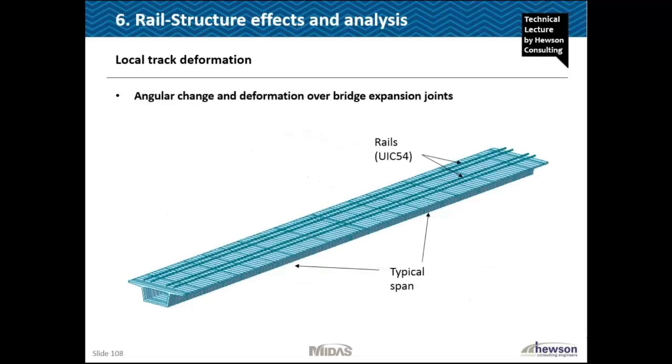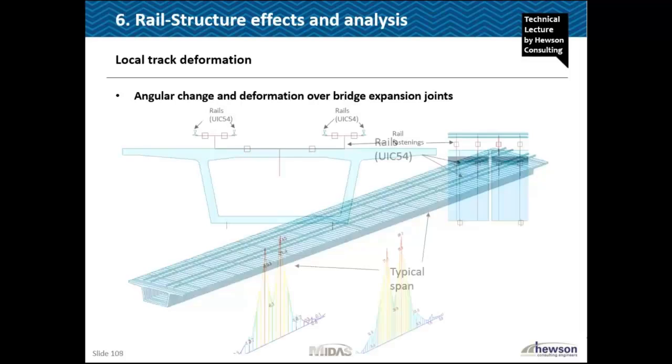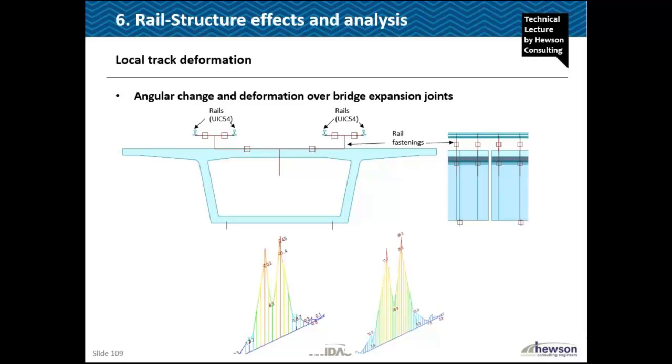So here's a model that we've used to do this. This is actually two spans end to end, and we've included the rails in this model. And then we have modeled that with a train passing over the rail, and we have extracted from that the envelope of stresses which occur in the rail, which you can see at the bottom there, and those are within the allowable limits of the UIC. So we verified by that process that the deck provides sufficient stiffness to protect the rail.